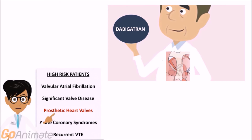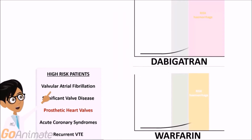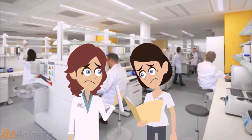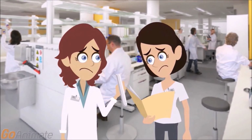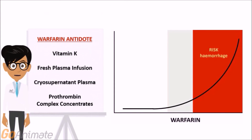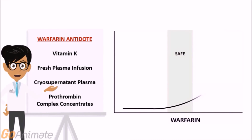Dabigatran was tested in patients with mechanical heart valves, but the study was discontinued because it caused increased bleeding complications compared to warfarin. A major disadvantage to keep in mind is that while NOAC antidotes are being trialed, none are currently approved for use. So in cases of overdose or life-threatening bleeding, NOACs are unreliable. Warfarin, however, can be reliably and easily reversed in as little as 4 to 6 hours by vitamin K or fresh plasma infusion.